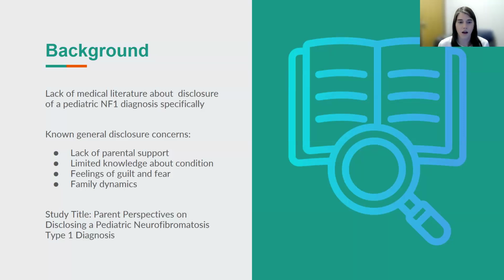And another factor about NF1 is that about 50% of the time, somebody might be the first person in their family to have a diagnosis of NF1. So if the whole family is learning about this condition for the first time together, that might be something that makes disclosure difficult. And so that, in consideration with known general disclosure concerns, made us want to study NF1 disclosure specifically.